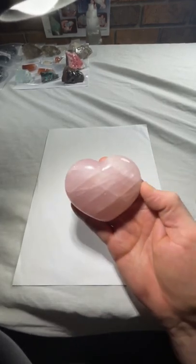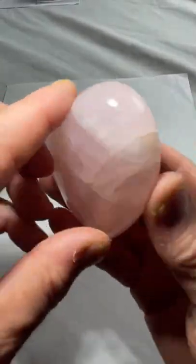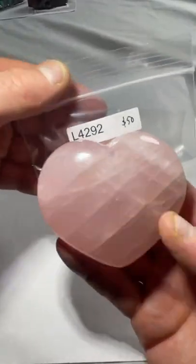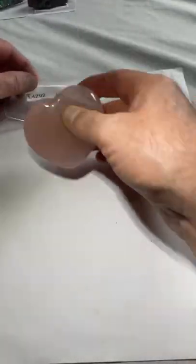Okie doke, next we are going to do rose quartz hearts. We will do them very fast. This is like A grade rose quartz hearts from Madagascar. This one's kind of got a little bit of a starring going on. It's a nice big size. These are running $50 on that. Rose quartz hearts, $42.92. We got four more of those.